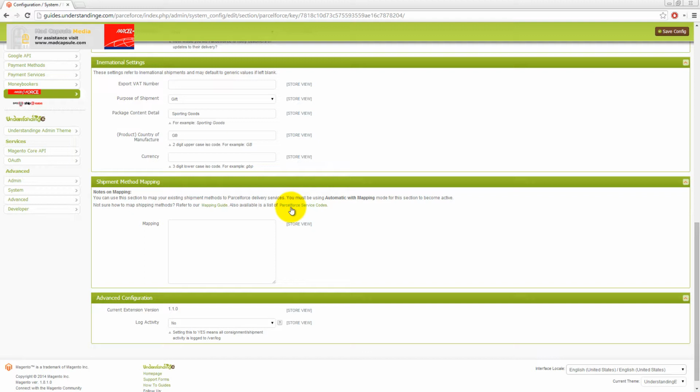Now, you do have some log settings at the bottom. And I know from a previous tutorial, Mark, you mentioned that you probably want to leave that set to no. Is that right? Yeah, so it's really for developers and debugging. If you do set it to yes, just make sure you set it to no when you go live. Otherwise, you can end up with massive amounts of logs, depending on how much you ship.